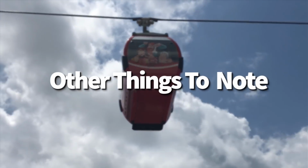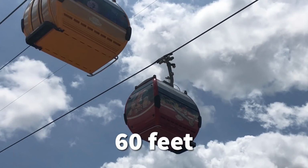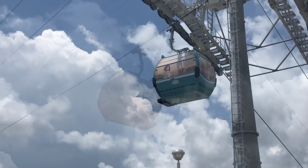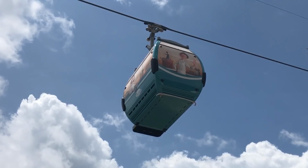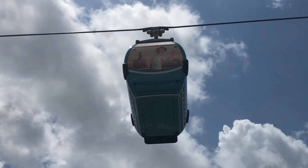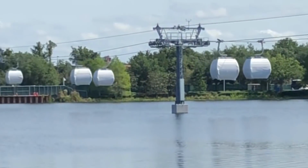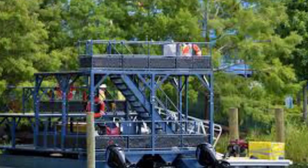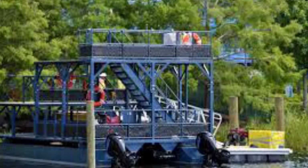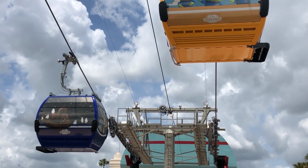Now, other things to note about the Skyliner. The Skyliner will cruise about 60 feet above the ground, so it might not be the best choice if you're afraid of heights. Also, if you're a little on the fence, know that the steel cables holding these gondolas up are super strong and super reinforced. Disney's been testing the system since February to make sure things are running smoothly. It's also worth mentioning that if your gondola should ever get stuck above Hourglass Lake at Art of Animation or Pop Century, they have a barge built just for the unloading of passengers who happen to be stuck over the lake.